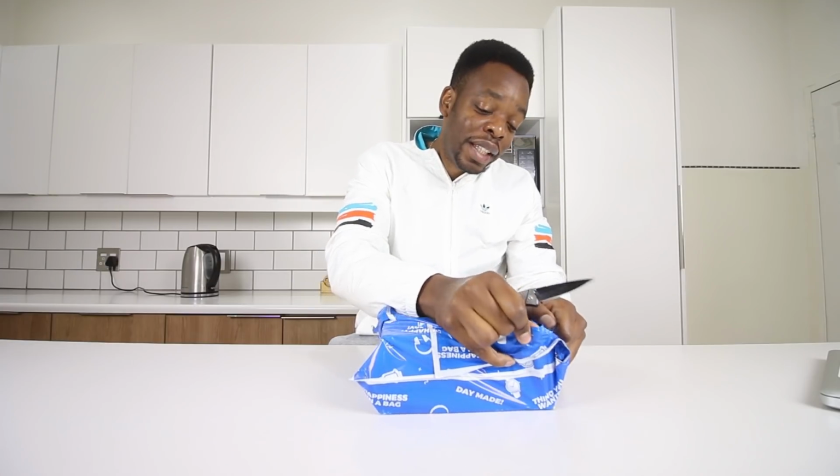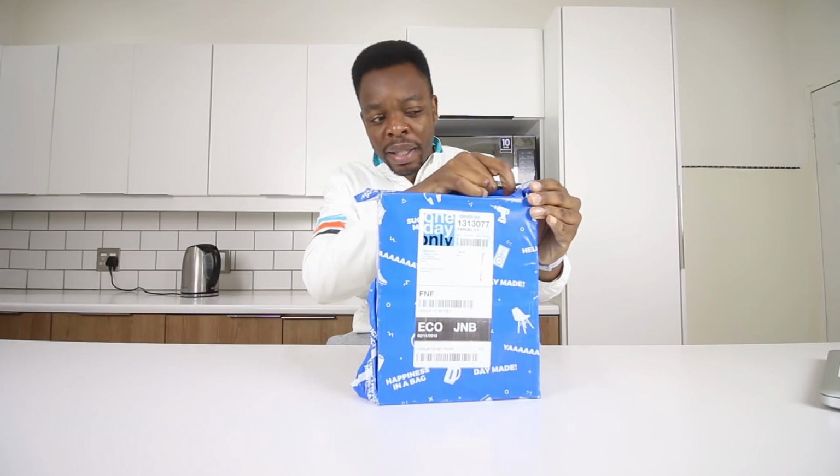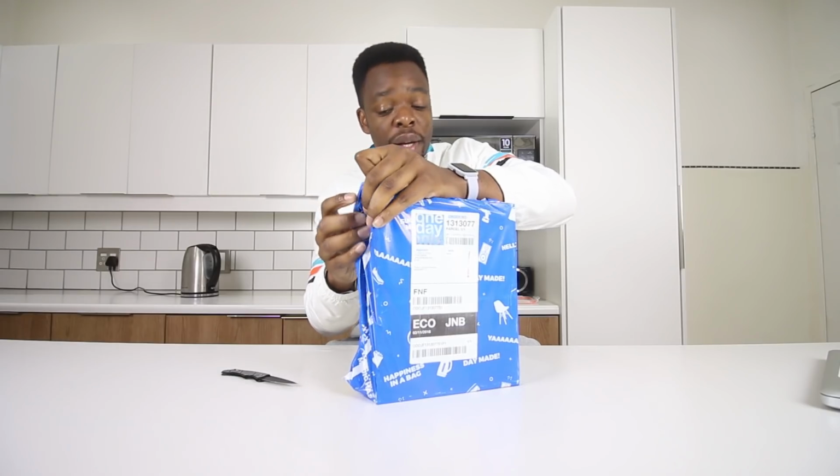Now I've been looking for this guy for a while now. I saw a physical store at the mall that was selling this guy, but when I went there to buy, they were sold out. Hopefully it's the actual one that I saw there.